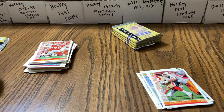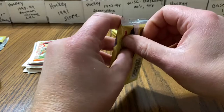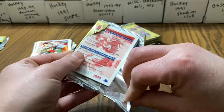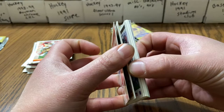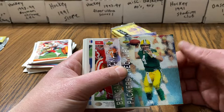Let me look at that. Yeah, we're good, guys. We're good. No paper loss. A little off-center, but no paper loss. So, yeah, I'm definitely going with freezing them is the way to go. That's just my opinion, but so far with this box and a couple others that I've done off camera in the past, better luck. I just didn't think of doing these off camera. Or there's Brett Favre. Sweet. Definitely ripping well here.